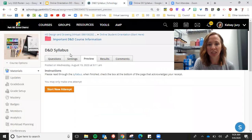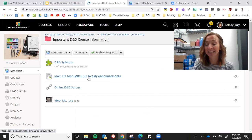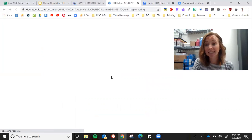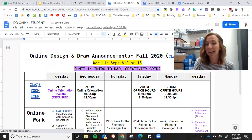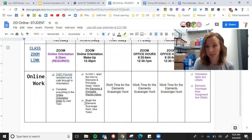We're going to go back to Schoology. In the important course information, the second thing is, I think, the most important thing you can have, and that is the weekly announcement. It's our calendar, okay? So if you open this up, it says, please save this link. This calendar will be updated every single week. So starting next Wednesday, you'll have another week on there. And on it, not only does it have that class Zoom link if you want to jump into office hours, but it has links to various things that we'll be doing, and it's going to tell you what you should be working on, okay?